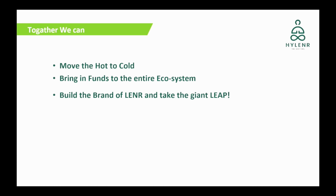So together we can move from hot to cold. The entire storyboard can move from hot fusion to cold fusion. And I have been on an entrepreneurial journey all my 30 years. I have built companies. I've built the world's first electric tractor and sold it to a different company. So I think I will be able to bring in a very interesting ecosystem that can also bring funding to all of us together. So that is another way.